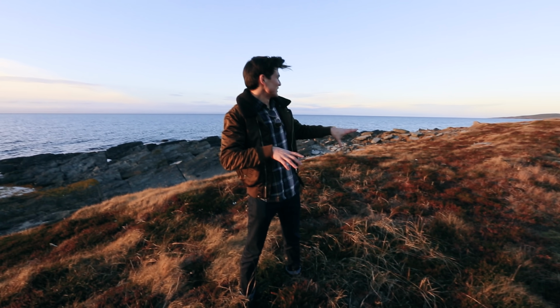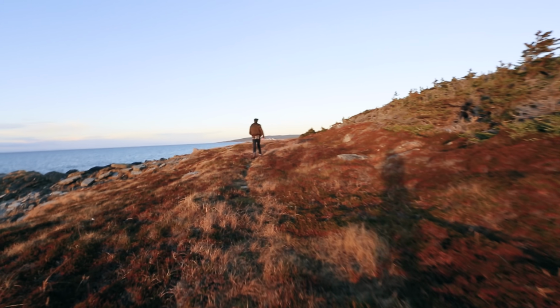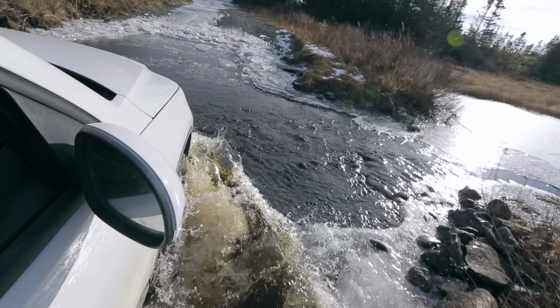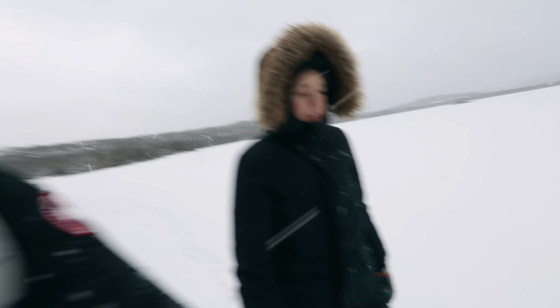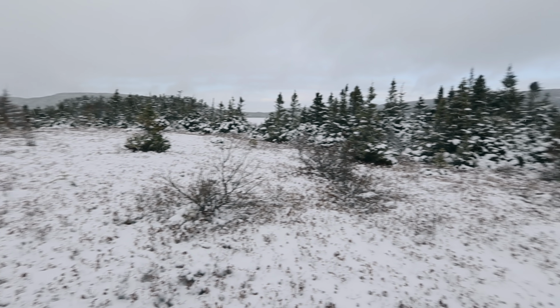This is flat enough you could land the helicopter pretty much anywhere around here. We wanted to be in the middle of nowhere, in the woods, secluded. The way that you can do that is you can buy Crown land in Canada. Crown land is basically land owned by the government.